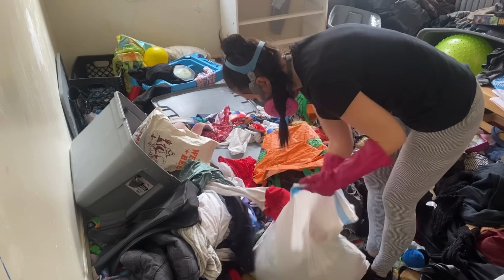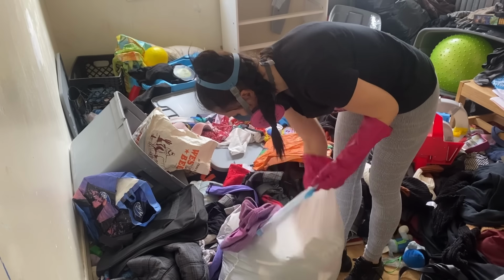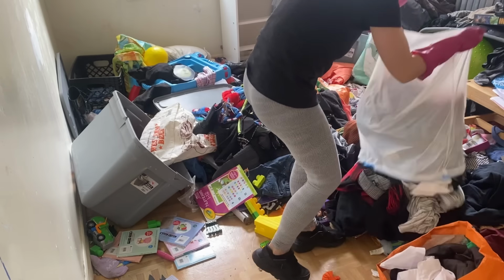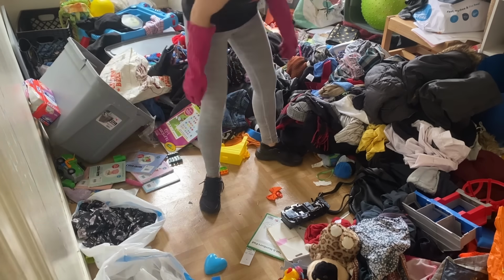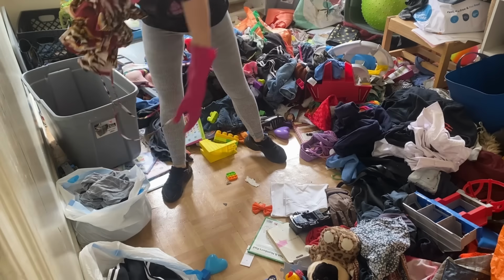The question is, how to start a room like this? The answer is very, very simple. As you see, all over is clothes on the floor. Because all the clothes have to go to the laundry, they are dirty, the owner has two cats, I found trash under the clothes, without any question, it is laundry.